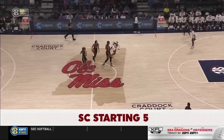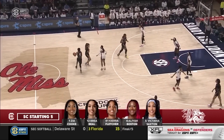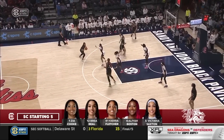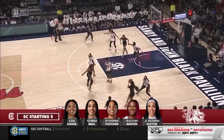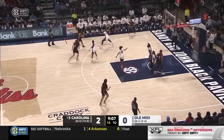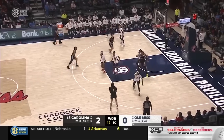South Carolina, their familiar starting five. Zia Cooke so efficient, 22 points in 20 minutes on Thursday. Aliyah Boston played just 15 minutes in the win Thursday against Florida. And Eric, we're seeing in an effort to try to slow South Carolina down, Ole Miss coming out in a zone to start this game.